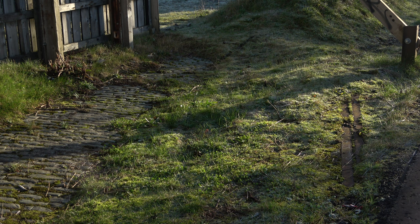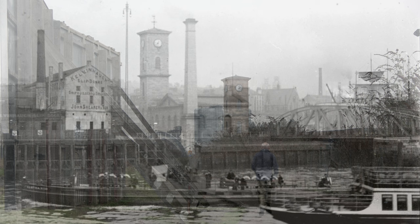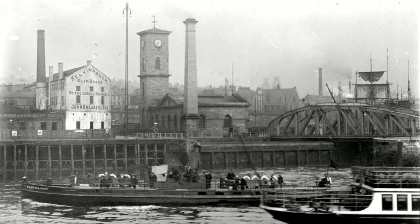The clock tower and adjacent building located beside what was once the entrance to Queen's Dock was not built just to tell the time. It actually housed a hydraulic pumping station which powered the swing bridge at the dock entrance and also cranes.